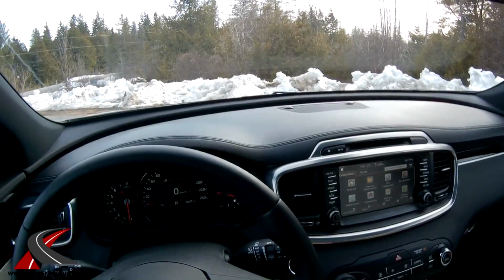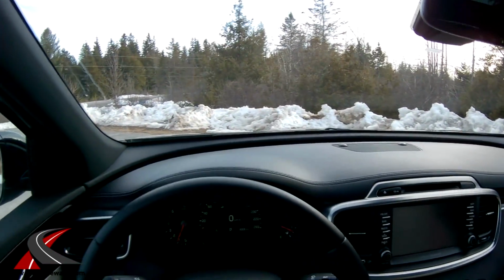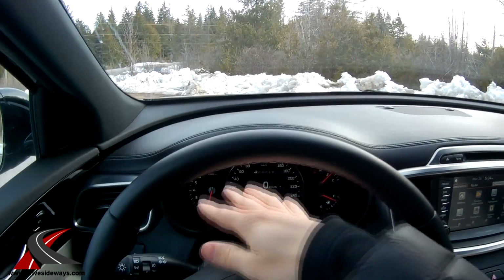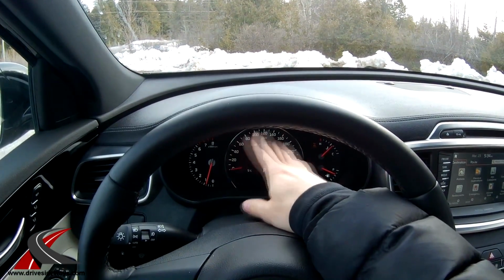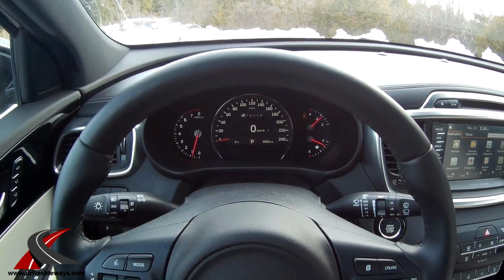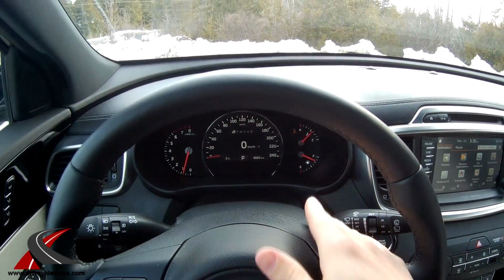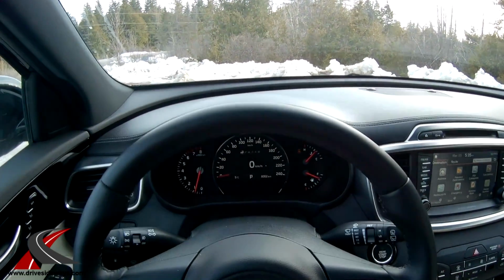I'm going to start her up. Start button comes to life pretty quick. So center dash here, very, very nice. Large speedometer display as well as a digital speedometer display available to you. Tachometer on the left, fuel gauge on the right. Very nice to see gauges.